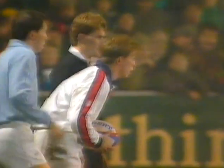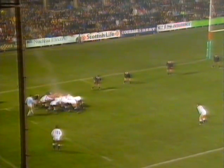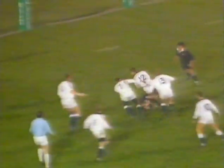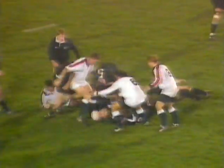Now the scrum set. Or is it? No, Graham Purvis is still up. Well, with the steam rising from those packs, it's some indication just how cold it is. But I think if anything, it's warmed up a little from earlier in the day. Now they move it across to Hopley. Got through a couple of rather ineffectual tackles before the defence finally arrived in centre field.